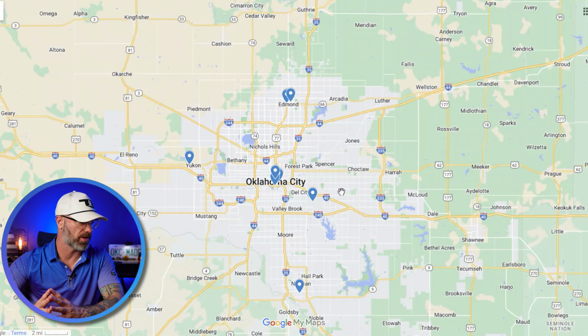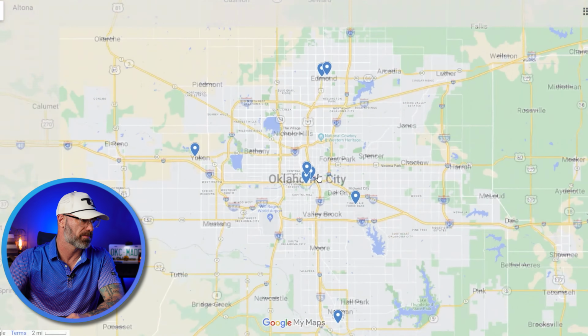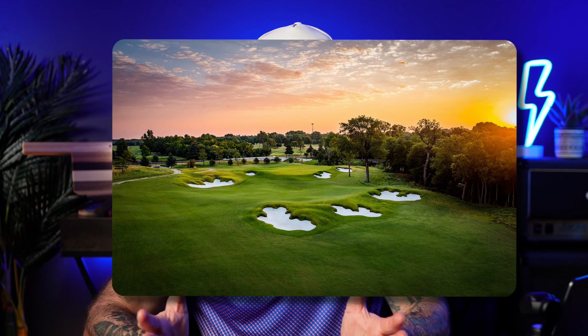Now, let's talk about a couple of other sort of notable suburbs or cities right in Oklahoma City that I think are worth mentioning. One of them is Nichols Hills right here, which is kind of in the northwest quadrant here. That's a very affluent area. That's where you're going to find your attorneys, your doctors, your OKC Thunder players.